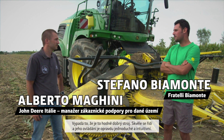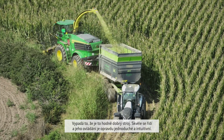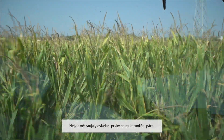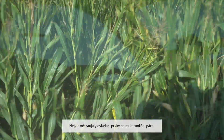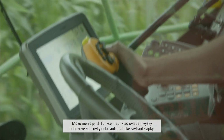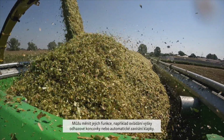The machine seems really good. It's also very easy to drive and the controls are very simple and intuitive. What struck me the most were the controls added on the multifunction lever. I can change the way I use them, like the spout height or the automatic closure of the flap.